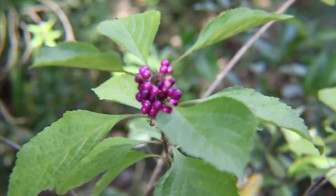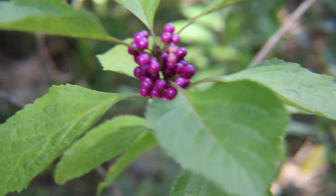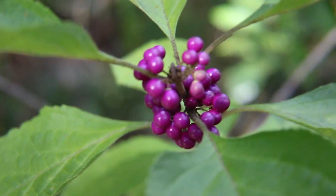This, I think, is called beauty berry. It is very poisonous, I think. I'm trying to zoom in on it. Oh, there you go. Yeah, this can do close-ups pretty good. Okay. Let's stop here.